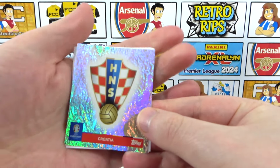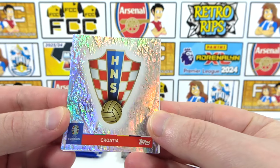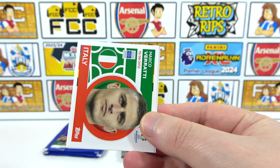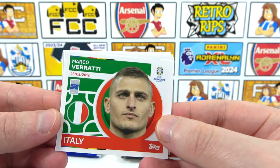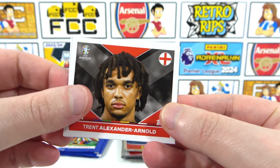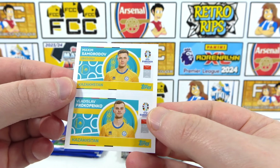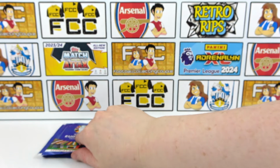We start off nicely with a badge. We have the Croatia badge. Very nice badge. Very nice shine on there as well. Nice pattern. Cool. Okay, then we get into the players. We have a Verratti. We also have the Munich Stadium, as well as Trent, a Pekarik, and a duo sticker there for Kazakhstan. Okay, nice.